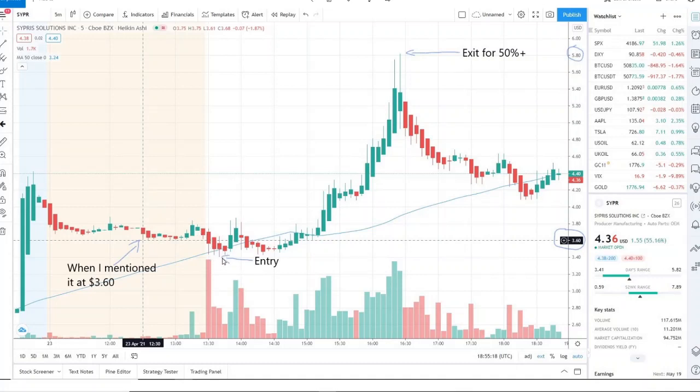If you caught it at that bottom and sold at this high here, right there off the bat, that was 10 to 12% right there. Right off the bat, right there in that first little jump. And it seems small because of how big the jump turned out to be for the day. So this stock pulled back again.